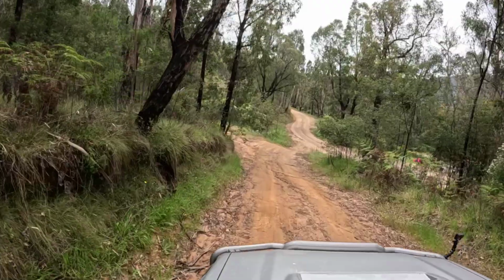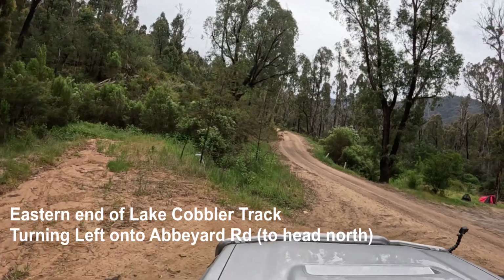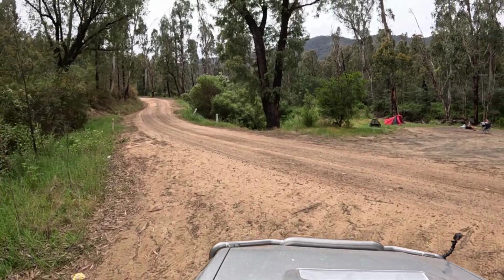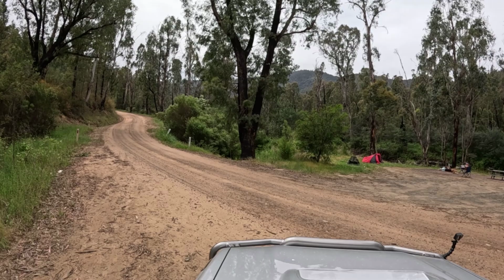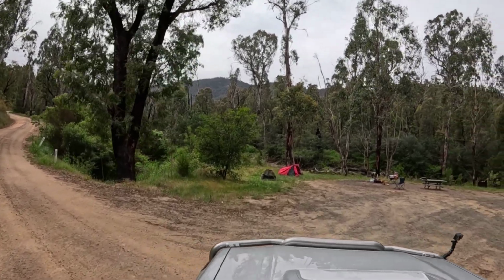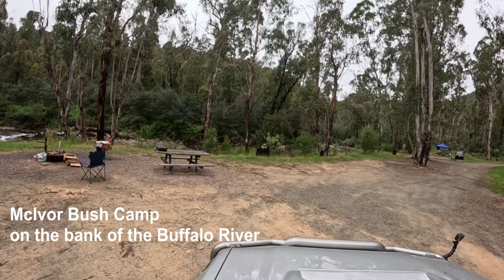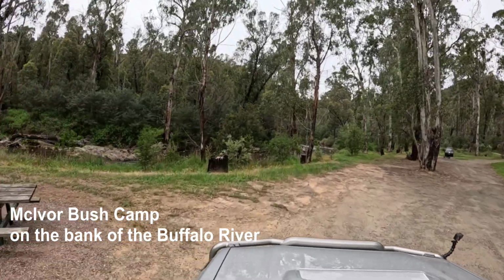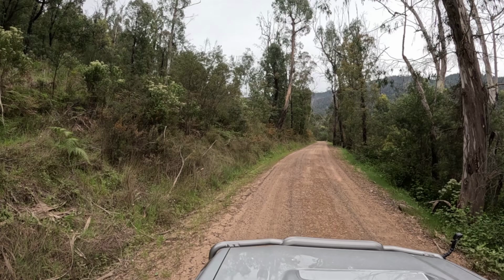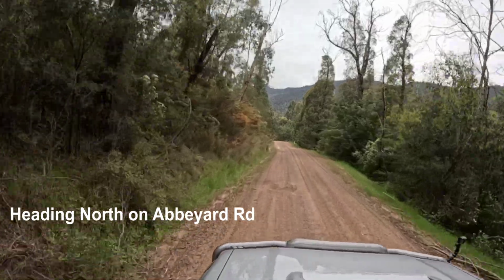But yeah, we're reaching the eastern end here, where it joins onto the Abbeyard Rd. And this is the Manigum campground from memory. There's a number of bush campgrounds, as they're called, along the Abbeyard Rd here, right on the river. So this is the McIver Bush Camp, and you can see the river's right there. So just pulled in for a quick stop there, stretched the legs, and then we got mobile again, and we're heading north on the Abbeyard Rd.